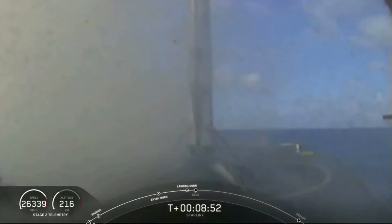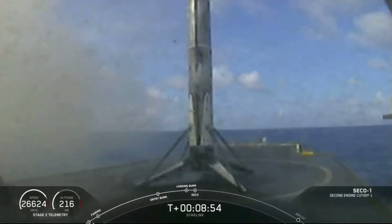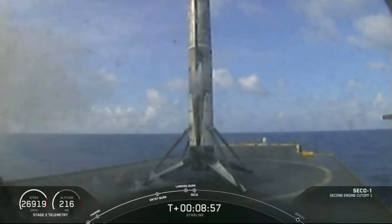All right, visual confirmation there that this booster has landed for a second time. There we see a live shot from our drone ship in the Atlantic.